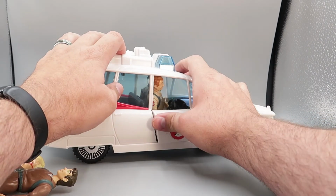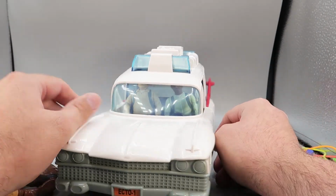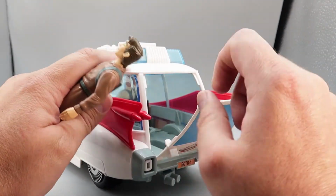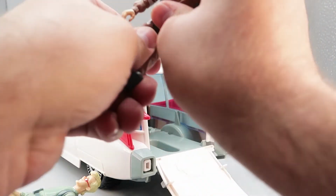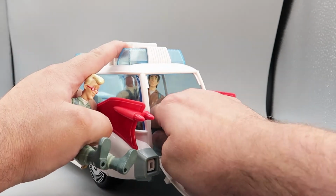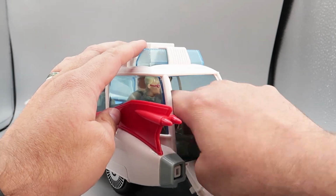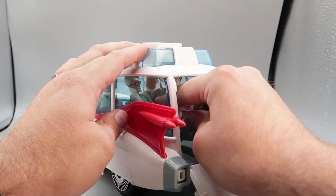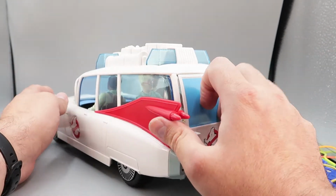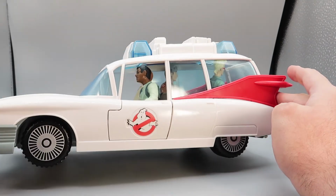Okay, so it's not the greatest fit. Oh, there we go. You get them in there. All right, that looks nice. And then Peter and Egon can ride in the back. Bring this down. This is how I always did it as a kid. They weren't really safety seats in the back, but who cares? We were kids. We just wanted to put our figures in there, so we'll throw that in and close up the door. And there they are. You can actually fit all four of them in there, and that's great.